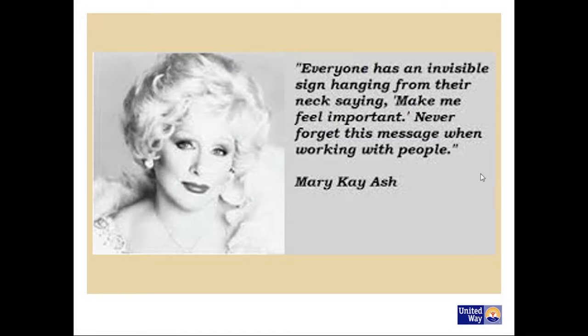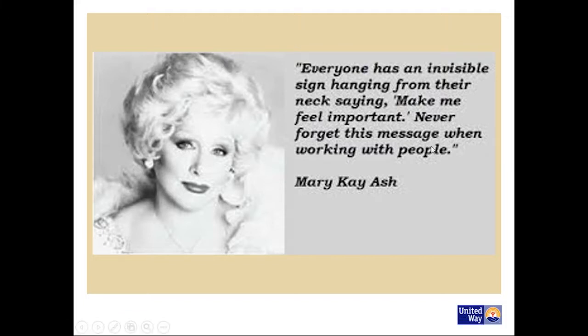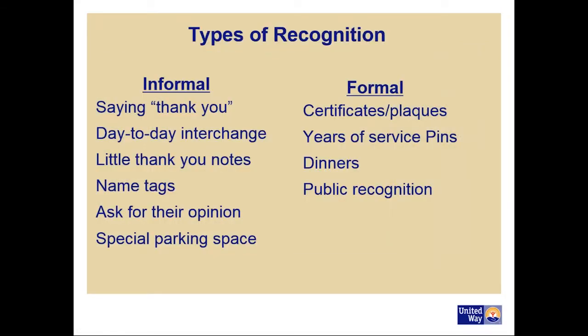Things that are the day-to-day interchange, whether it's email, whether it's a high five, whether it's a text message, little thank you notes. And these are great. We often have little kids make them. We're doing them for the letter carrier drive right now. We have young children in our pre-K programs, our after-school programs already making thank you letters to go out to the letter carriers and the volunteers for the May 13th event. And we give those to the folks on their vehicles that morning.